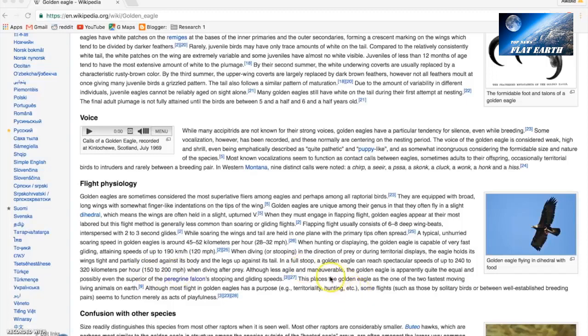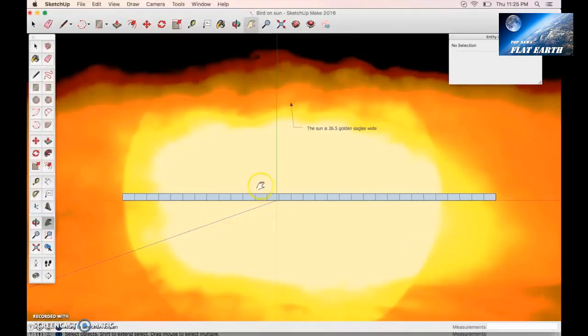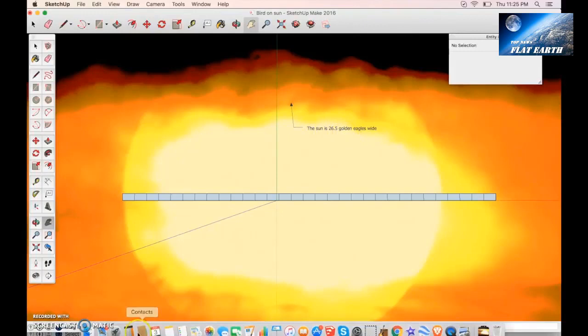So it places the golden eagle as one of the 2 fastest moving living animals on Earth. So let's do the math now. On this still image, I've noted that the sun is 26 and a half golden eagles wide.